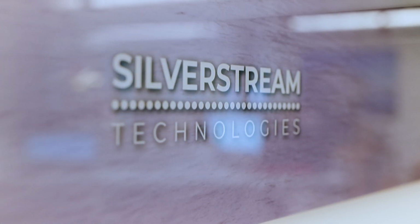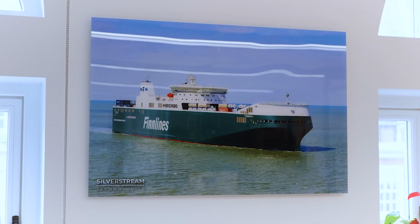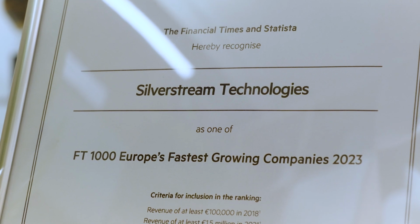Silverstream Technologies, who are we? Well, we're a company that provides air lubrication to the maritime industry. We put a layer of bubbles underneath the vessel, reduce the frictional resistance of the hull form, and thereby save power. Saving power saves fuel. So fundamentally, we're a green energy saving organisation.